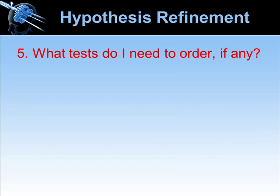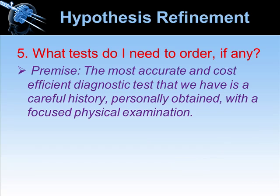So we come back to what tests am I going to order? A premise that I have, and this is actually up high on the list, but for this discussion I put it toward the end. The most accurate and cost-efficient diagnostic test that we have is a careful history, personally obtained, with a focused physical exam.